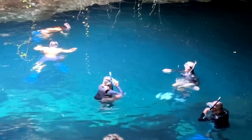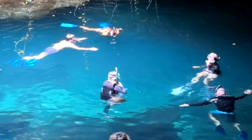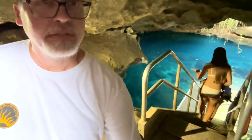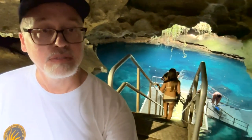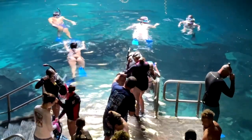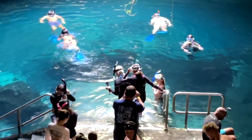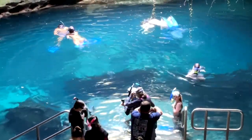And it does not take long for people to start enjoying themselves in this spring. When you look around down in there, you can see there's some fish that swim around in there too. These are actually some koi. They have koi on the property, and when they get too big for the koi pond, they drop them off down here into the springs. And this is a really unique opportunity to snorkel and scuba.